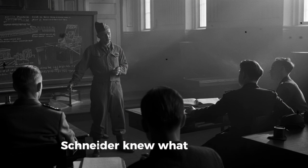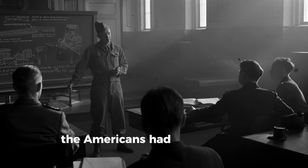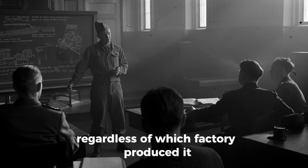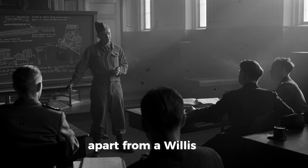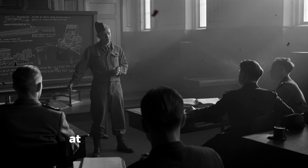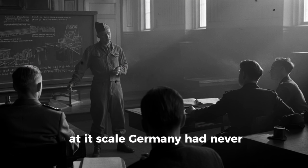Schneider knew what this meant. The Americans had standardized everything. Every bolt, every bracket, every wire clip was identical regardless of which factory produced it. A Willys Jeep would fit perfectly on a Ford Jeep. This was mass production at a scale Germany had never attempted.